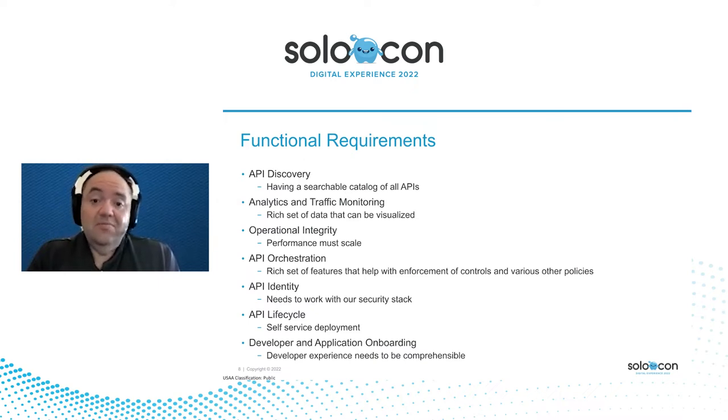So we knew that something had to change. So we wrote down our requirements. And I would say that these are probably the most important functional requirements in our list. So we'll go over some of these.